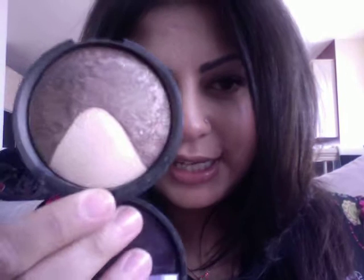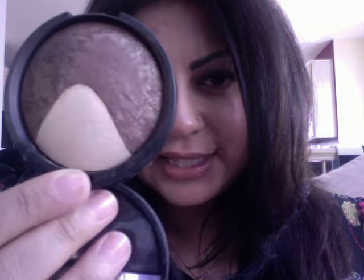It is the best contour powder out there, bar none. So you can forget about the Kevin O'Quan and the NYX Taupe and all of those. Just forget about it because this is the best. This is what it looks like. It has two shades. It's a contour shade and a highlight shade. And you can clearly see that it has a little bit of shimmer to it, but it's gorgeous. It is absolutely gorgeous.